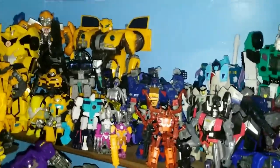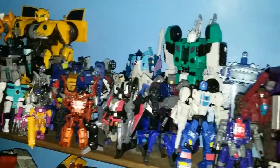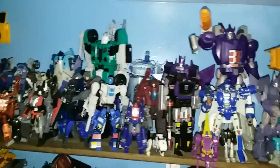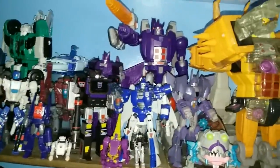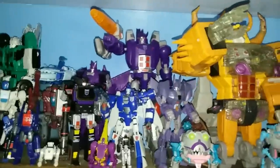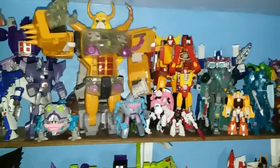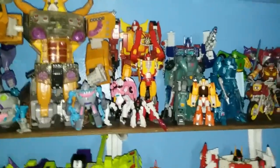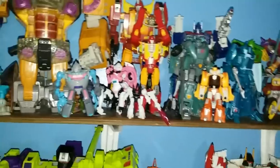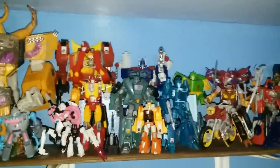Here's some Decepticons and non-conforming faction members, kinda. That's kinda like some offshoot Decepticons. Here's the Galvatron gang with Big Cannon as my Galvatron currently. Armada Unicron, because I will not get the HasLab one. It's not big enough to be worth it, and it's way too expensive.